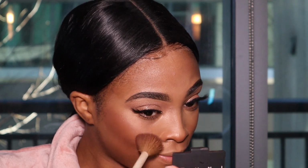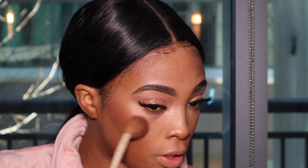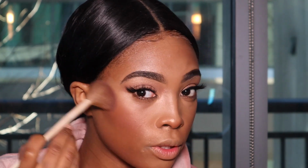Now we have to add some blush. I'm just going to do my favorite, which is Nars Lovejoy blush. This blush also has a little bit of radiance to it as well. Just applying it and going upwards like that.